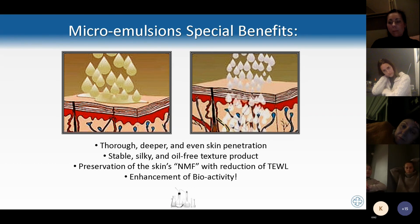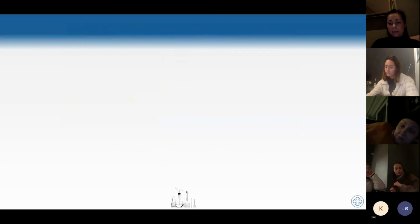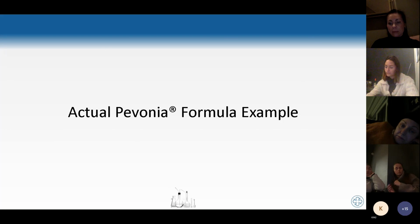So what is the benefit in the end? You get thorough, deeper, even penetration. You get more preservation of the natural moisturizing factor, and you reduce the amount of water that the skin evaporates. At the same time, you enhance the activity of the skin. All in all, these are really good processes that help prepare the formula for its purpose during application.